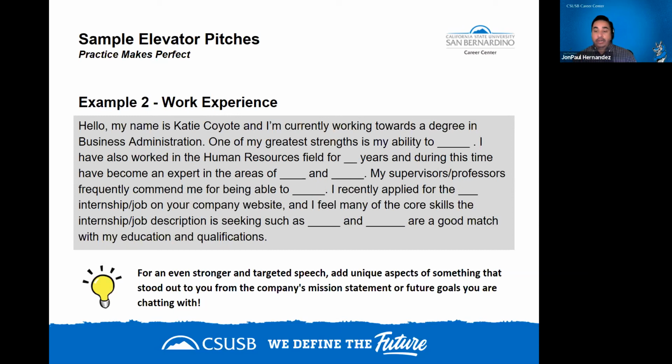The second elevator pitch here is for someone that has a lot of work experience. So here, Katie Coyote is introducing themselves. They're currently working towards a degree in business administration. One of my greatest strengths is my ability to, and this would be a strength that ties into the job description. I have also worked in the human resources field for X amount of years, and during this time have become an expert in the areas of, again, tying in transferable skills that you find in the job description.